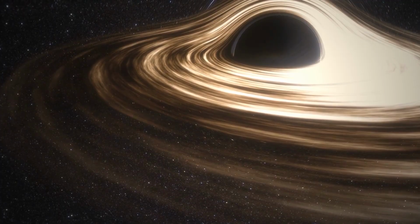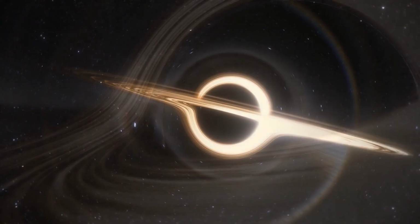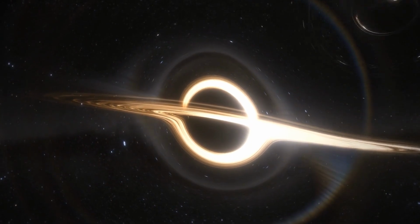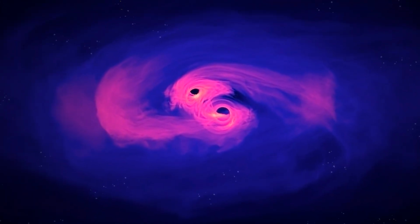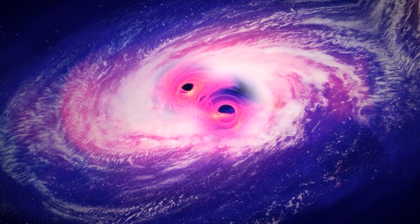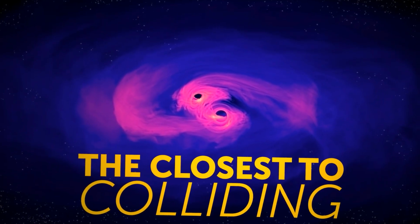Imagine a black hole, a terrifyingly dense space object, pulling inside everything that comes too close. Nothing can escape its clutches, even a beam of light. And now, imagine two of these space monsters colliding. Scary? You bet! Astronomers have spotted two supermassive black holes feasting on the cosmic material of two merging galaxies in distant space. This phenomenon is the closest to colliding black holes we have ever seen.